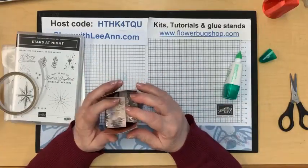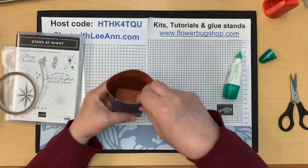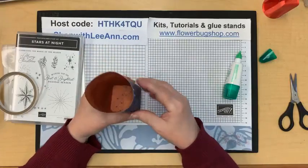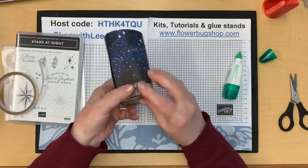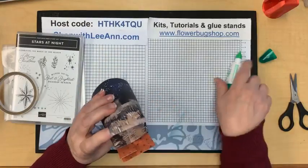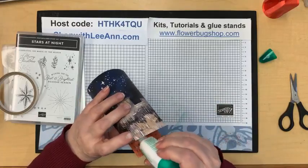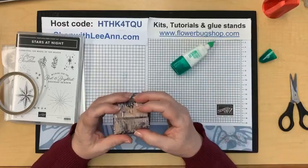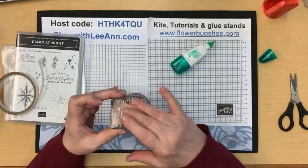So then all we need to do now is fold these over. Now what I like to do is find the front. So this is my back because it has the crease or the edge of the designer paper. I want a smooth fold over when you see it. So now all you need to do is add some adhesive. Oh, I better get that in there. Add adhesive everywhere. And then fold that over, making sure that everything is even.